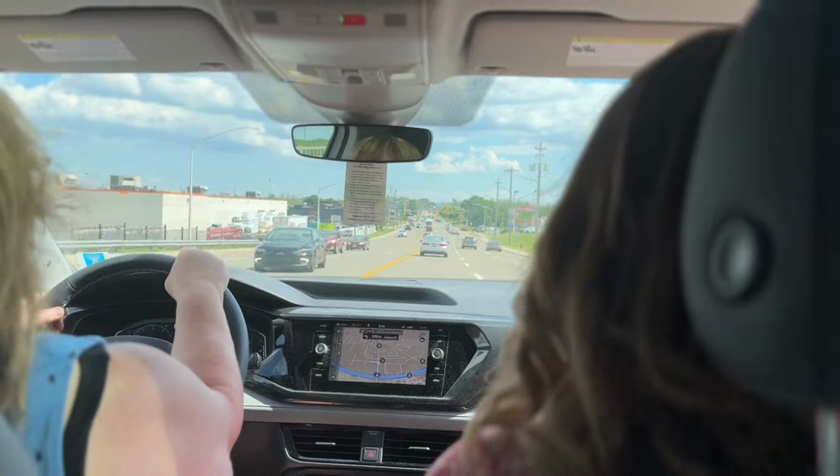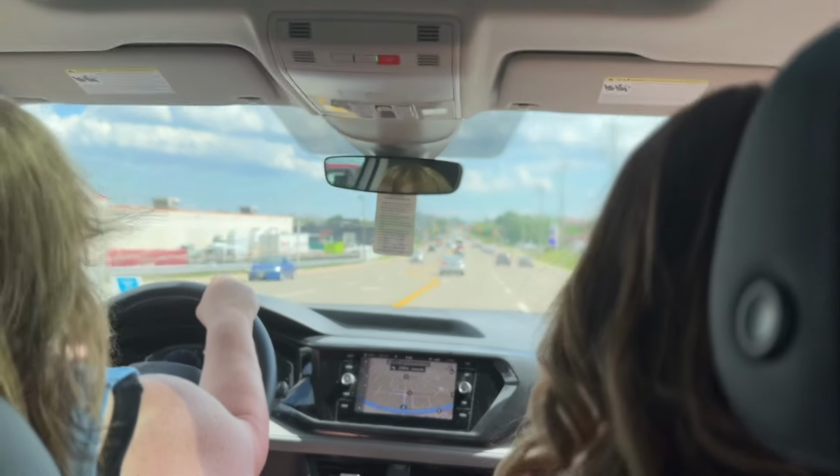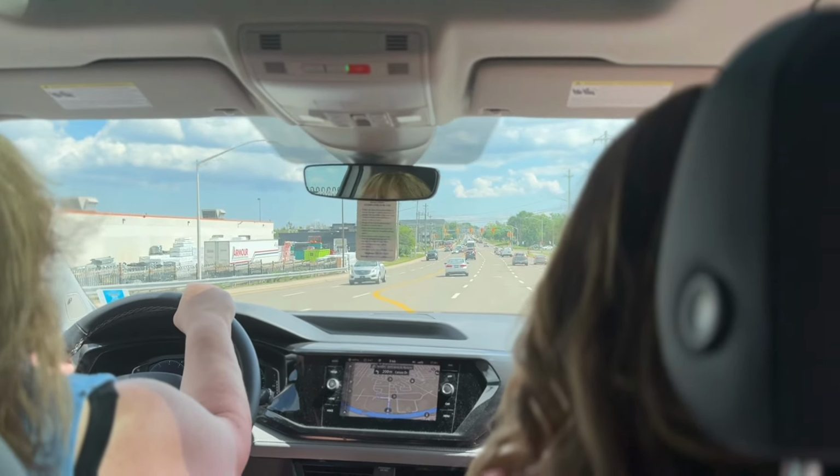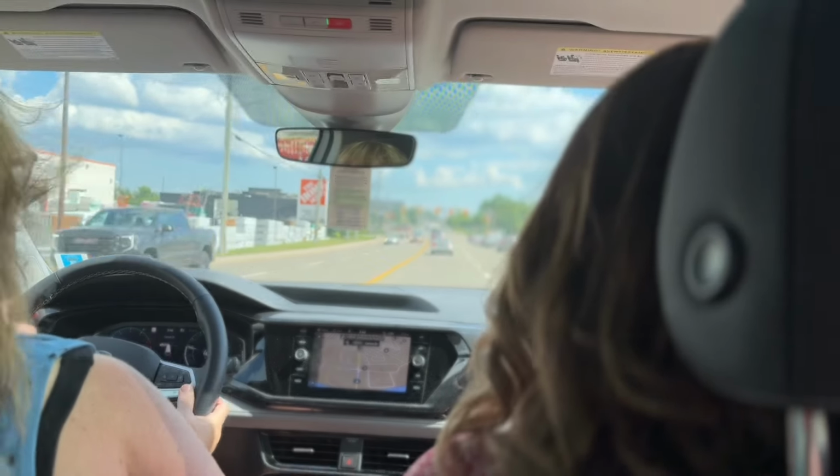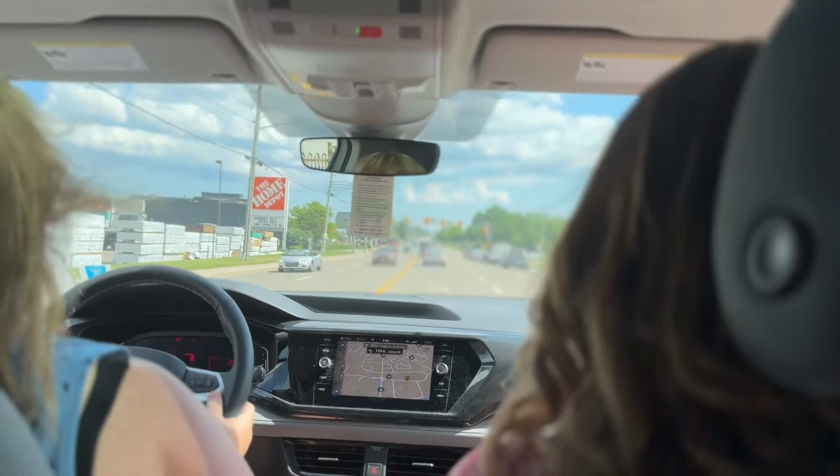Yeah, at that light, you're gonna go your way, Mom. And the rule of thumb is when me and Mom are driving, there's no left and right. You have to say your way or my way, this way or that way. Left and right requires quick thinking.